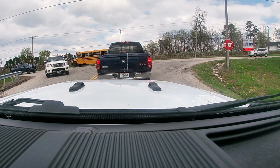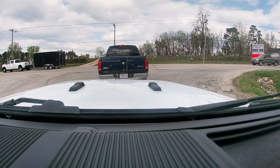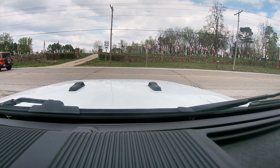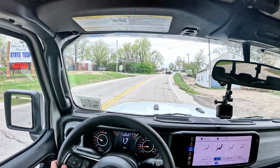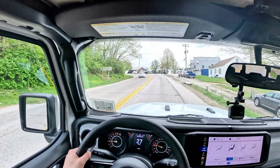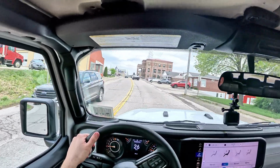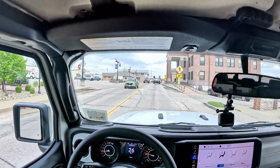Mirrors seem a little small, but typical Jeep mirrors. I think this Jeep would be a great daily driver. Like I mentioned, decent MPG. Comfortable ride. Comfortable interior. Oh yeah, love the sound of this thing. V6 sounds a lot meaner, a lot deeper than I thought it would. It's been a while since I've driven just a straight V6 engine, but might be one of my favorite things about this vehicle. Let's take the blinker.